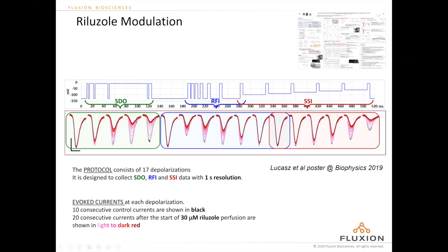Then they added 30 micromolar riluzole, and as the effect from the drug started to appear, they plotted it as 20 consecutive currents from light to dark. You can see it here. The black ones here are before, and as riluzole came in, the current started to decrease.